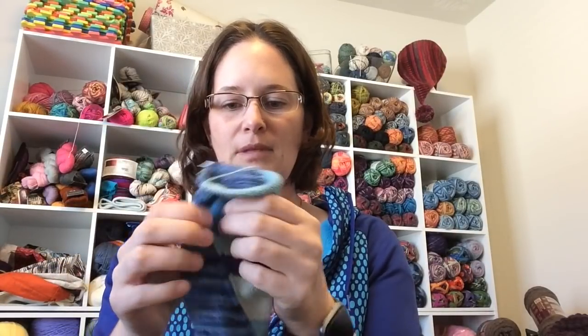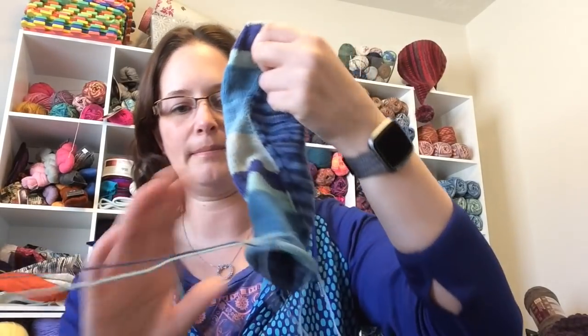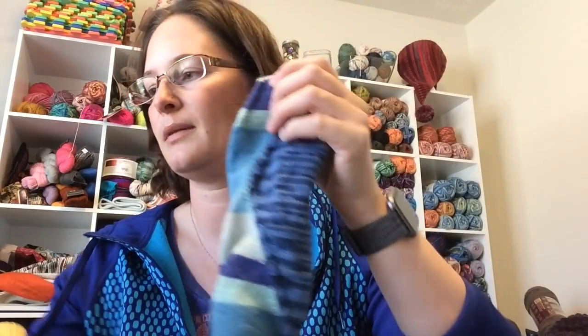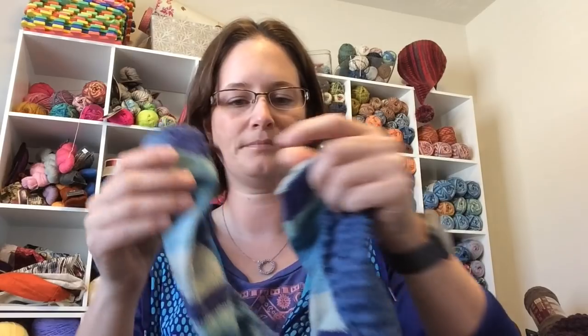All right, works in progress. I made some progress on Glenn's Stitch Surfer. But you guys, I just needed to quit purling back. It was driving me crazy. I just needed a break. So I am almost to the heel on this one. If you didn't watch last time, the other one is done.